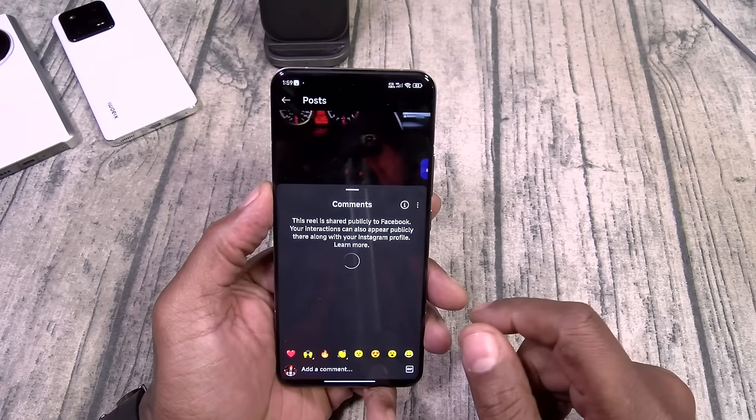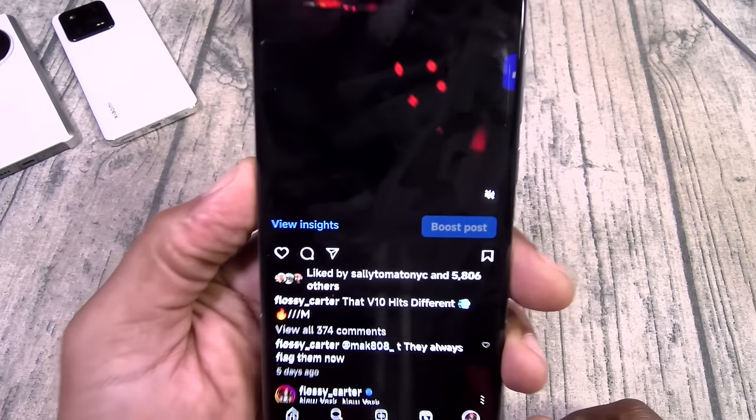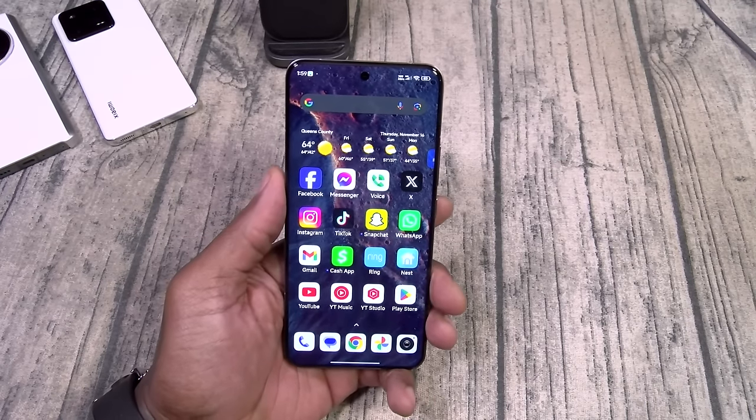Look at Knockout. What he say? Hellcat food? Knockout! Knockout talking about Hellcat food. All right, Knockout, don't let me catch you on the highway one of these days. Anyway, RDA, regular daily activities.